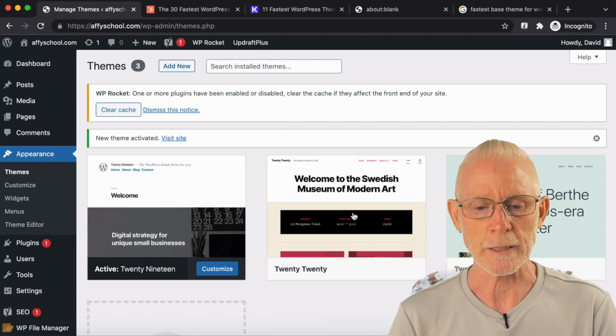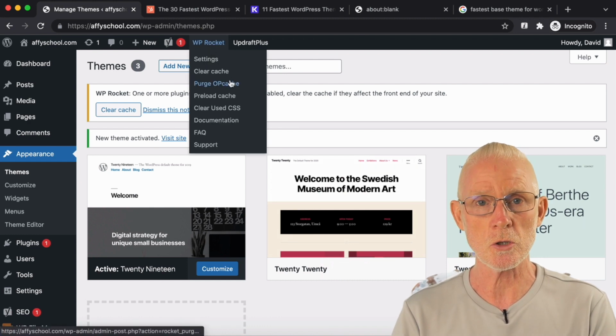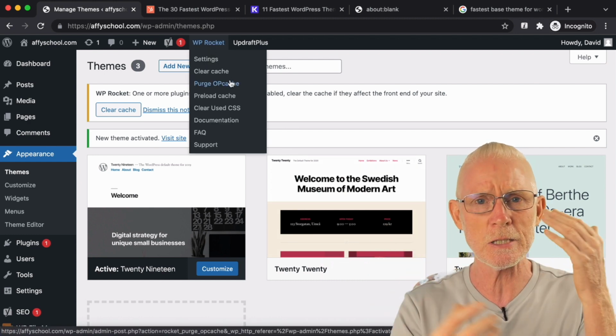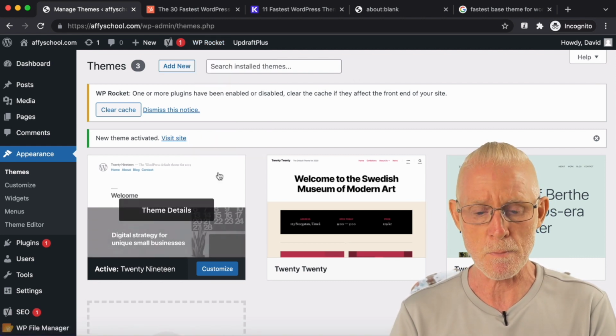Now, word of warning, you've got caching on this system. So come onto your WP Rocket and you should clear your caching if you change your theme, because everything's changed. And basically you don't want the formatting to be messed up.